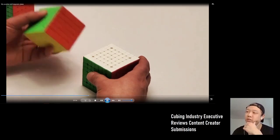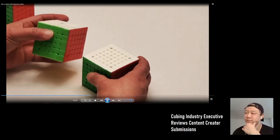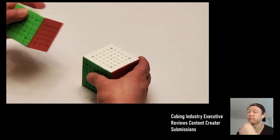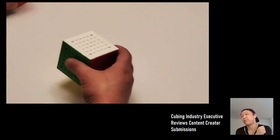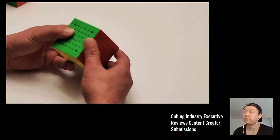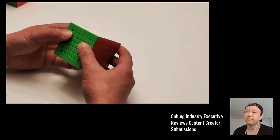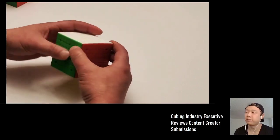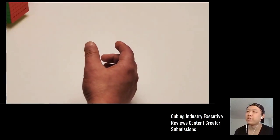I don't see any plans to compare this to anything in the future, or at least what's currently in the market right now. Mm-hmm. Okay. For the 7x7, I'd like to compare this to the YJ MGC 7x7 or the X-Man Design Spark. Okay. Okay, so that's a 7x7. That makes a lot of sense.